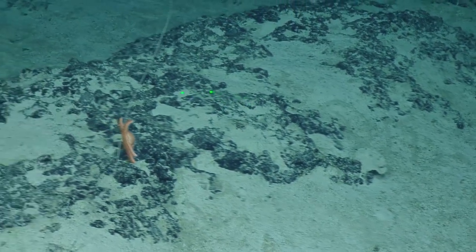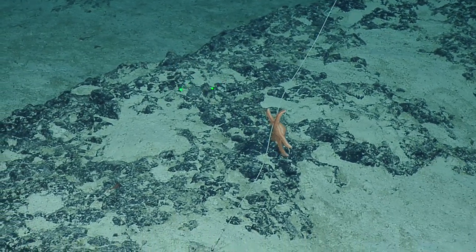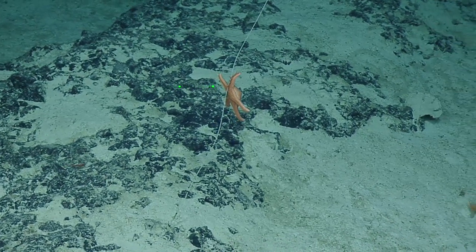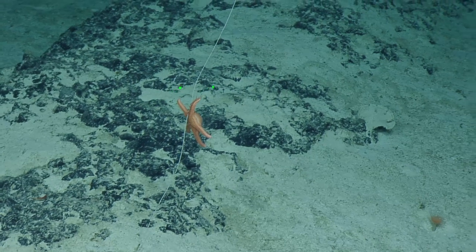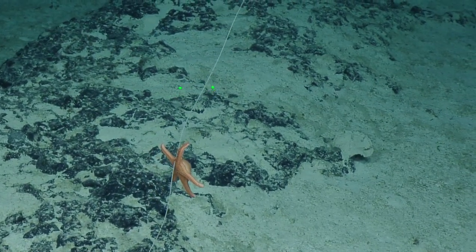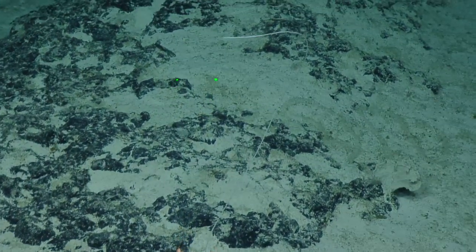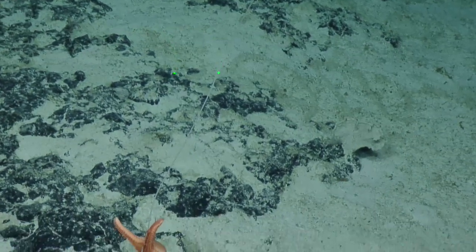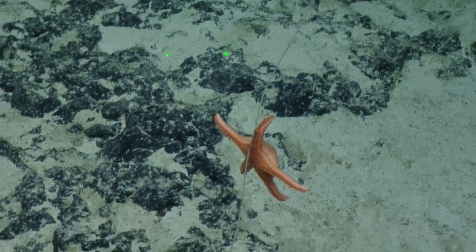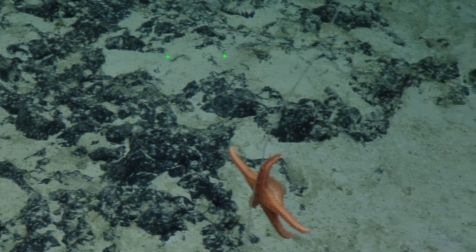Yeah, Steve in the chat says that's a clean kill. Very clean. I'm kind of curious how this giant star is attached to this seemingly very flimsy coral. It looks so flimsy.